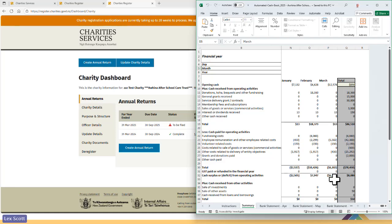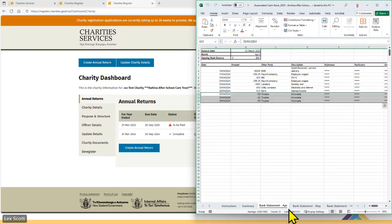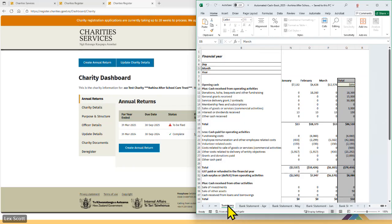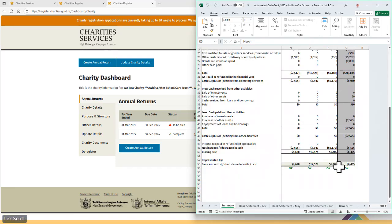Awhina After School Care Trust used the cash book throughout the year so that when it came time for them to file their annual return, they already have all their transactions sorted into the correct minimum required categories. Also have all of the totals already calculated and have checked that these totals match their bank balances. We can see here in the cash book that the charity had $78,430 of operating expenses this year.